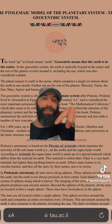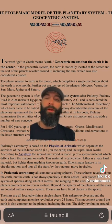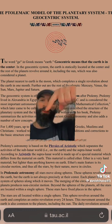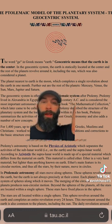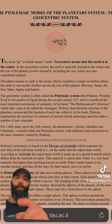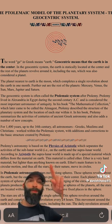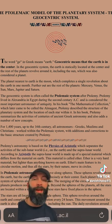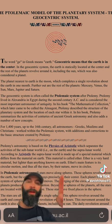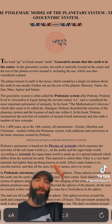And Ptolemy's astronomy was based on the physics of Aristotle, which separates the activities of the sublunar world and the supralunar world. According to Aristotle, the supralunar world is made up of a special material which differs from the material on Earth. Here's the good part. This material is called ether, aka the firmament. Ether is a very hard material but lighter than anything known on Earth.